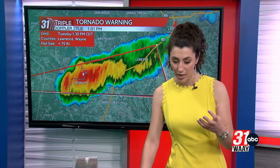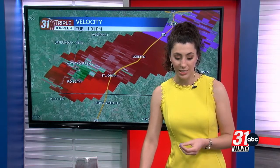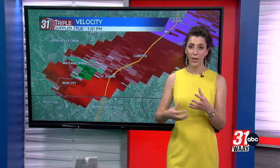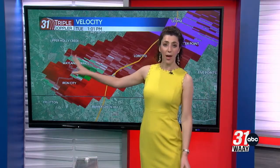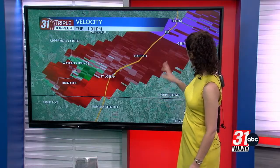We're seeing the spin. We're seeing a lot of that atmospheric energy, and we're continuing to track this as it moves east. This is in effect with some isolated hail along with it, a lot of wind, a lot of rain, a lot of weather noise with this system. If you have family and friends in Wayland Springs, Iron City, St. Joseph, Loretto, Peppertown, even into Center Point, call them. Tell them to be weather aware. Tell them to get into their safe space right now.